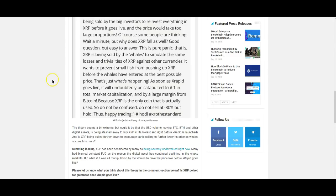Thus, happy trading. So this is exactly how I've been seeing it. Because it makes you wonder, when you see the price going down, when we have this good news, where good news comes out about XRP, but the price goes down, right? And then you see the price just dropping out of nowhere. The reason why is because there are whales out there. There are people out there who have a lot of coins. XRP Monitor will show you the large transactions that are happening. And just over the last few days, I've seen at least 2 very large transactions, I'm talking millions of XRP.